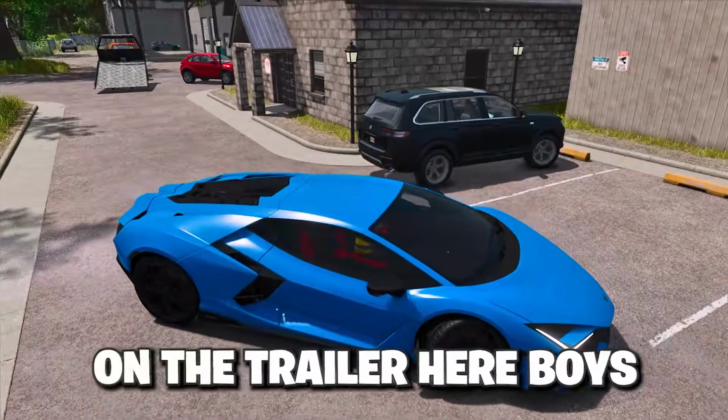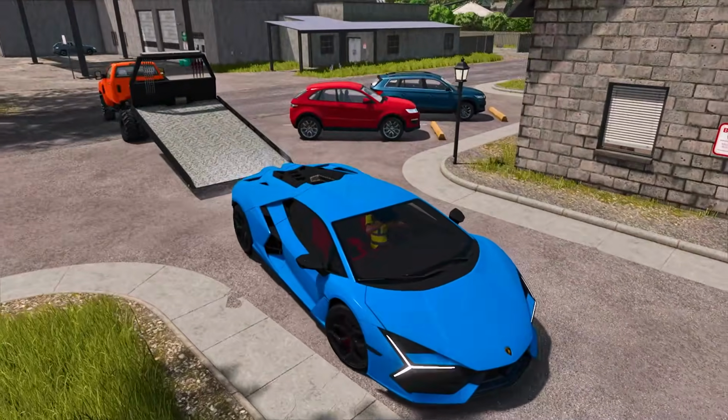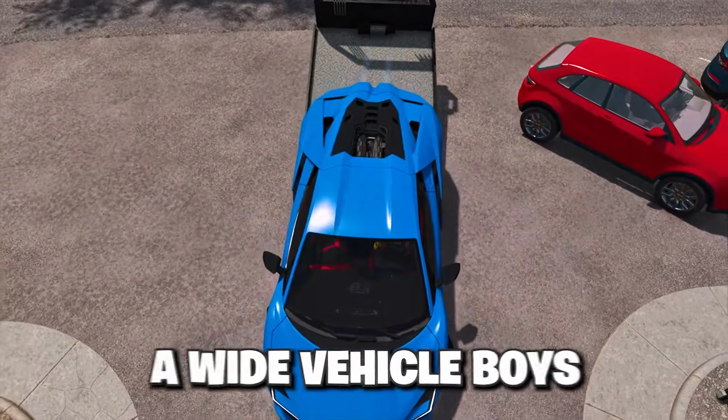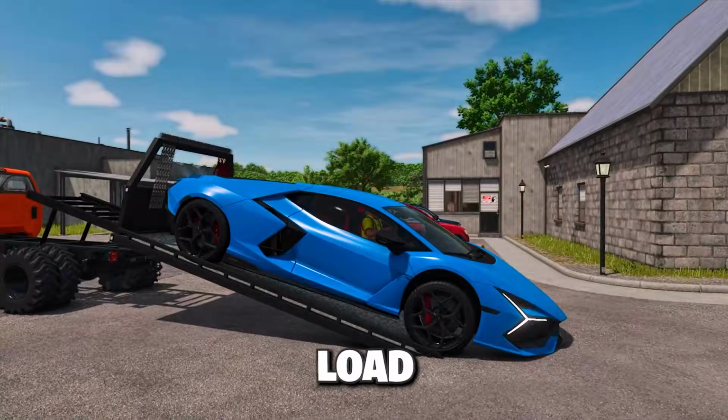So, all right, let's back it on the trailer here, boys. What's this button do? Okay, no, not that button. That's the door button. There we go. Looks good. Straight back. Okay, this is actually a wide vehicle, boys. Look at this. Perfect fit on the trailer. Shouldn't have any problems. And we're on. Load this thing up. Let's go.